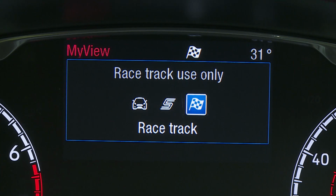Now track mode is supposed to be only for circuit use, because as well as further sharpening the steering, it also loosens off the stability control and permits up to 60 degrees of yaw before the electronics kick in, and that's about 2/3 of the way towards being completely sideways.